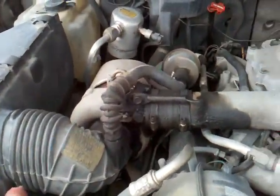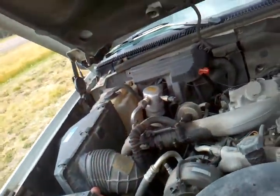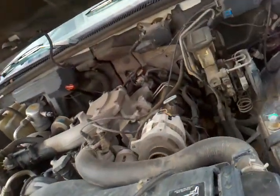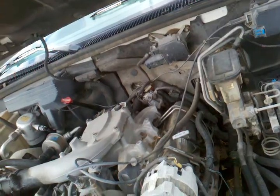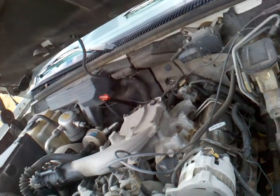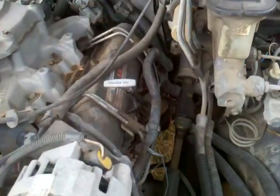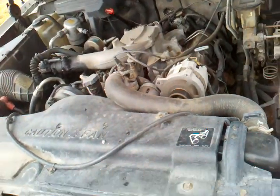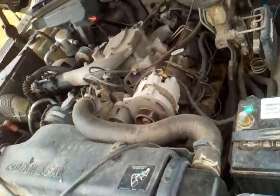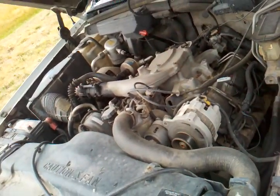Here's your 6.5 turbo diesel. If you remind me, I got the big dumb cover for it up at the house too. I took it off and never put it back on because they're just a big dumb piece of plastic. We do have that as well. See the GM Goodwrench logo on the side of the block there. I put a new radiator in it a while ago, or had it reflushed and everything. That's what I did.